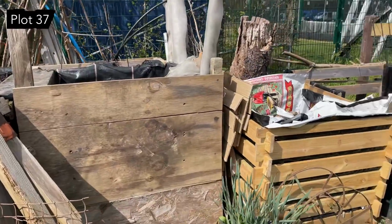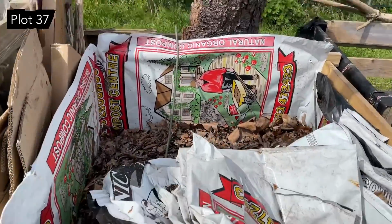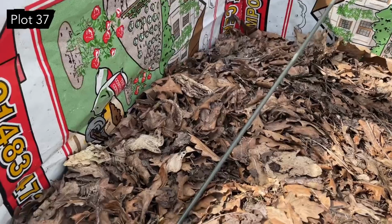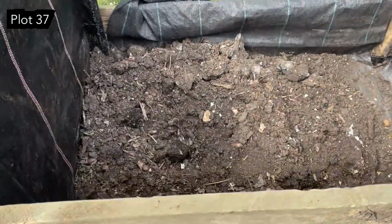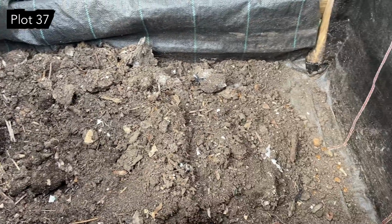So the compost bins are slowly either filling up or emptying out. Leaf mould coming on fine. I need to give this a bit of water actually, but we've got loads of that this year. This is the ready compost. We're sort of two-thirds of the way through using that.